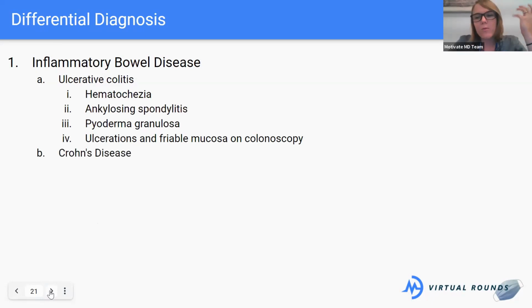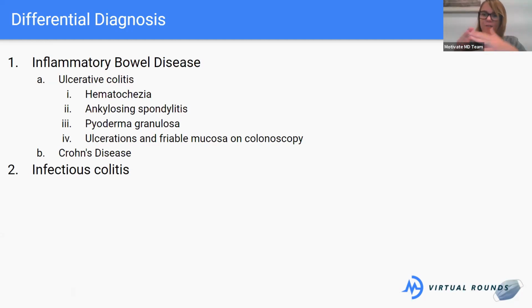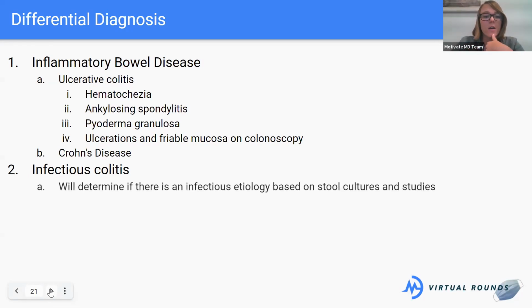And then something that we can consider, and you should always put on your differential, as you guys absolutely did, is Crohn's disease. Less likely because we're not seeing formation of granulomas on the biopsy. That's another finding that we would see. As you guys indicated, infectious colitis, we haven't ruled that out just yet. We sent in our stool studies, and this will determine if there's an infectious cause: virus, bacterial, parasites, okay?